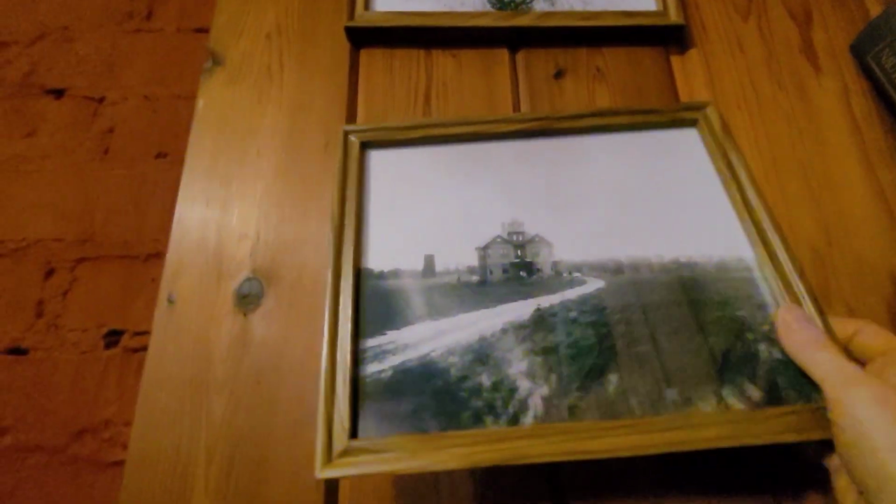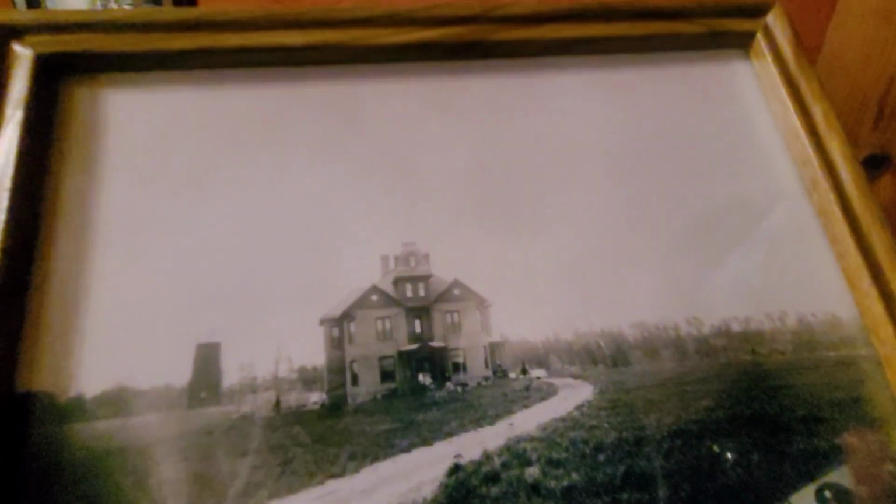But I did want to show you some of the old pictures that were left with the house. Let's see if I can get a better shot of that. So this is the house. Let's see.